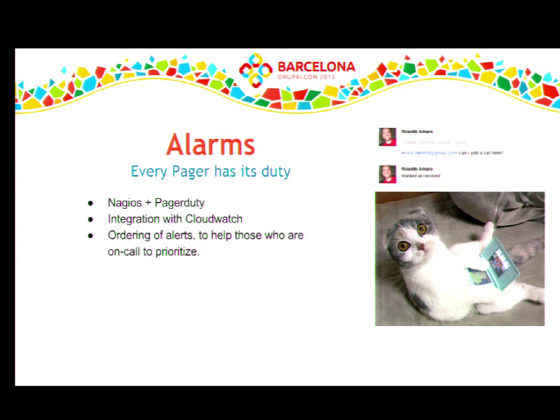So what we've built to help operations with this is ordering the alerts. So when those alerts occur, the top one is the most important one to actually look at. At 3 a.m., that's very useful. So that's more or less the whole infrastructure.